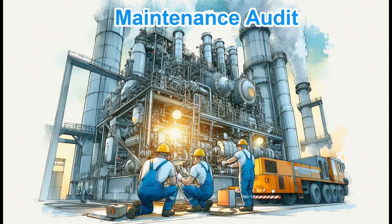Level 3 is where things start to get exciting because now we're talking condition-based maintenance, or CBM. Instead of just blindly following a schedule, now you're using data, sensors, and diagnostics to tell you when maintenance is actually needed. So it's like going from a generic checkup to a targeted treatment plan. There you go, that's a great way to put it. It's about efficiency, reducing downtime, extending the life of your equipment.